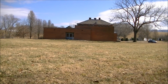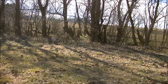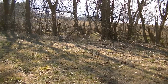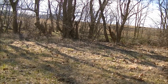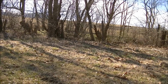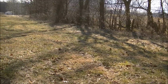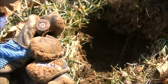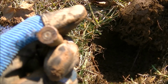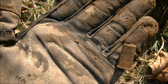I'm way back here now. Crazy to think that a kid lost his silver dime, or at least I assume that's what happened. I would say it was a kid that attended that school, came back here after the day was over to check out the creek, like kids like to do, and lost his silver dime somehow. But anyway, right here, just got a brass shell casing, a Western 38 S&W. Moving on.